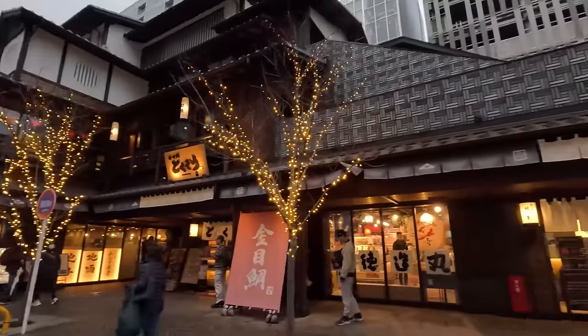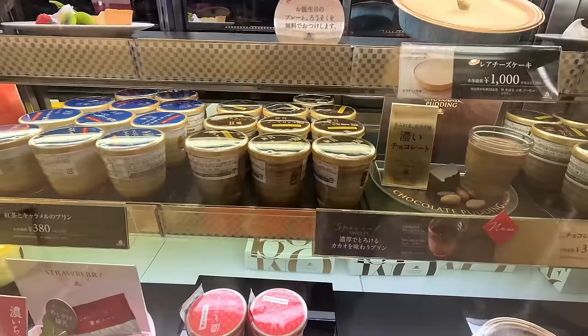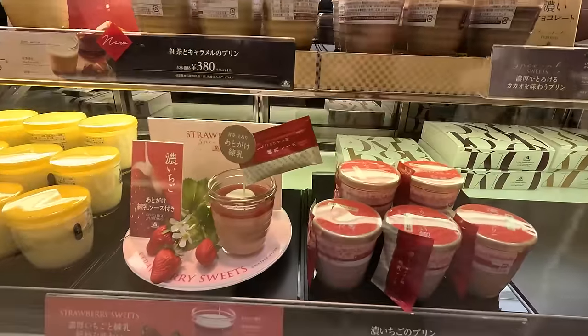Wow, this whole area is so beautiful at night. This whole street is full of restaurants and shops with very traditional architecture. We already have dinner plans though, so there's so much fun here. Chocolate pudding looks awesome. Oh, strawberry pudding as well.